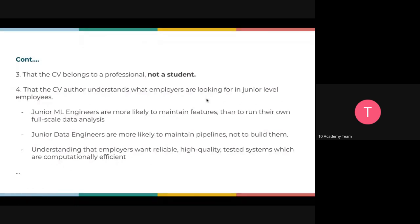Then number three, your CV should be showing that it's of a professional. That's why you do not start your summary saying that you are a student or you are this and that. So you just go straight. If you do not have any work experience, of course, you call yourself a junior. And also, if you are new in your track, majority of the people who are going for Gen AI, we are going to be using the word junior as we phrase our summaries.